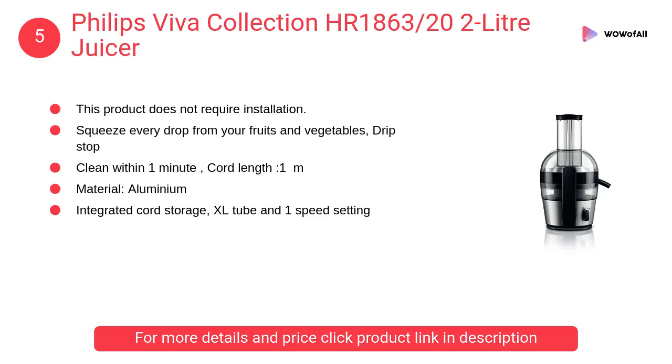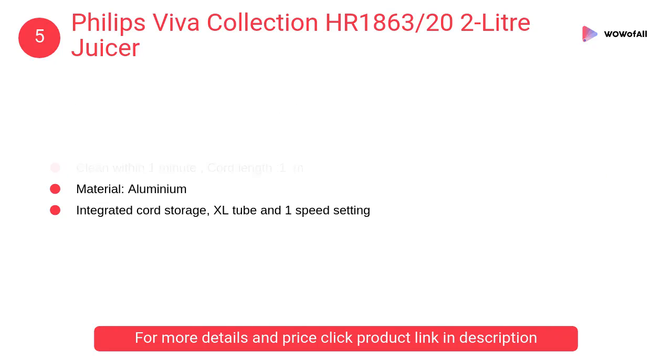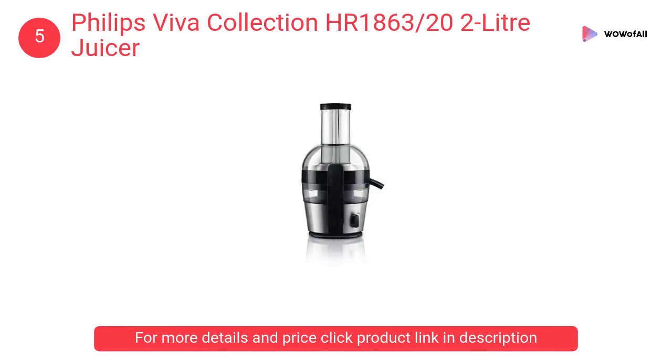At number 5, Philips Viva Collection HR 1863 2-liter juicer. This Philips juicer extracts even more juice from your fruit and vegetables. Treat yourself with the joy of healthy homemade juice every day.